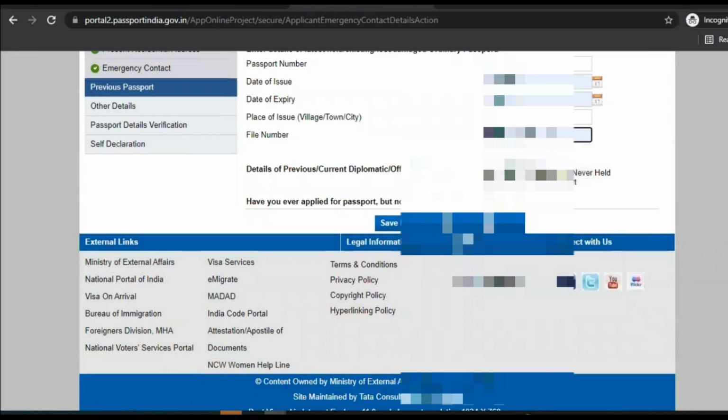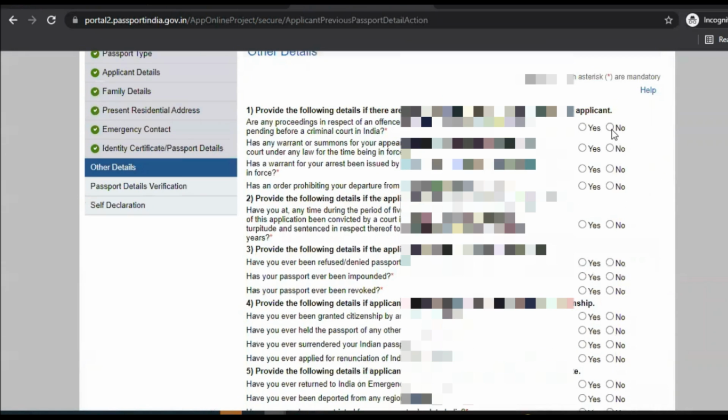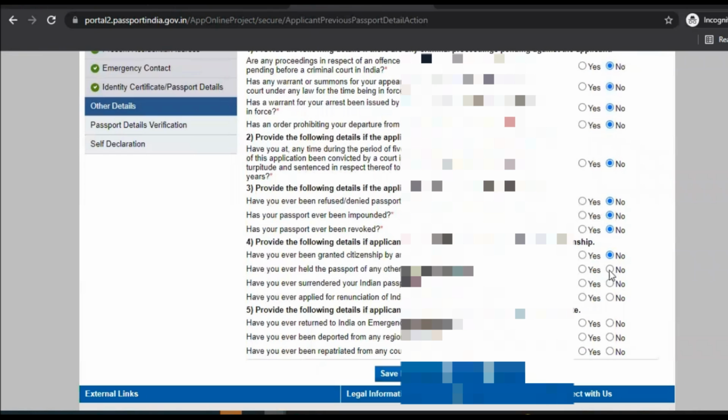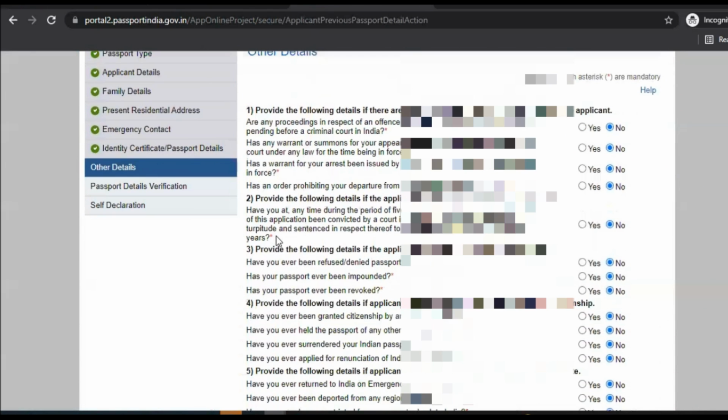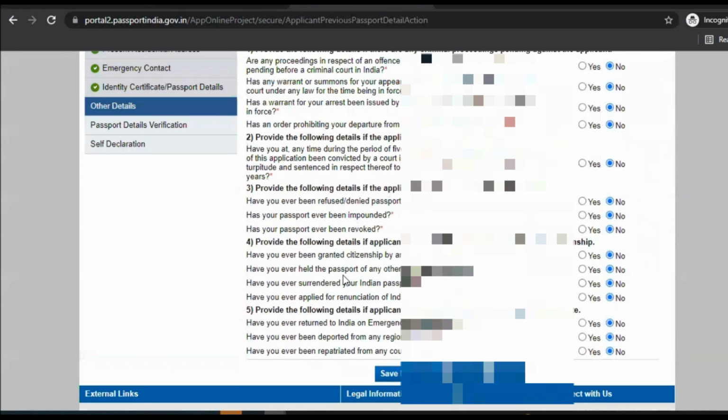All the details should be given as per whatever is there. And have you ever been issued but not issued? No. Details should never held? No. Next. So you just select everything is no. Just go through this, but for most of the people, if you don't have any court case or a police complaint against you, this will by default be no.